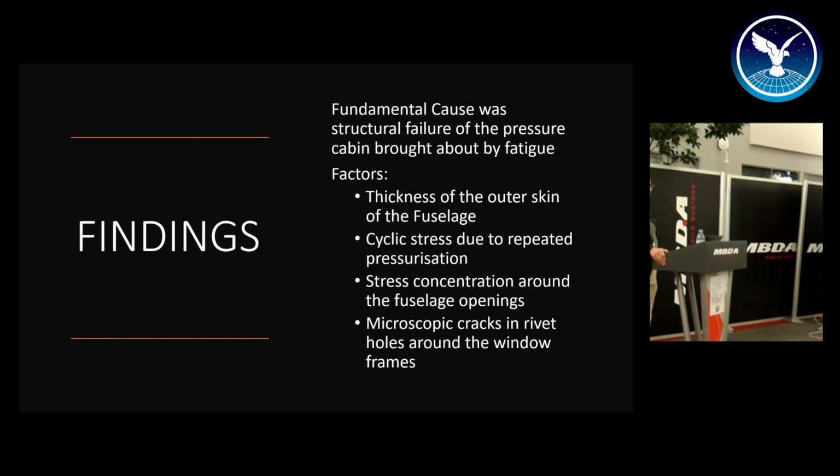And it was heavy, had a low power to weight ratio, and as a result, the Comet was slightly underpowered. They needed to save weight wherever they possibly could. One of the ways in which they chose to save it was in the structural strength of the fuselage. The cyclic stress due to repeated pressurization is what we've seen. It wasn't up to that.